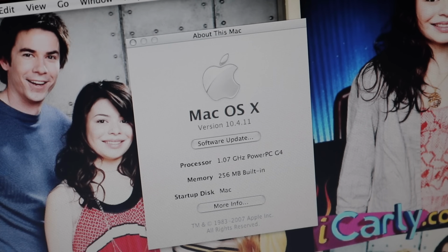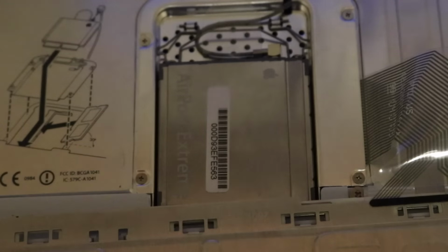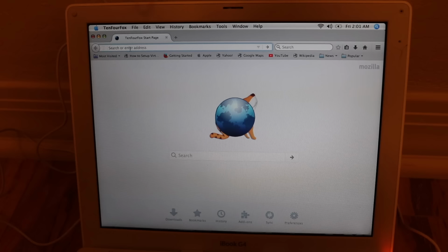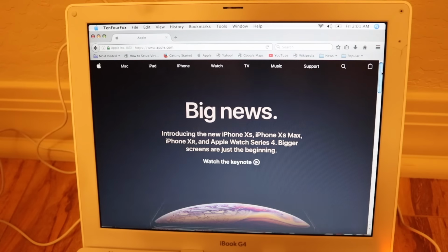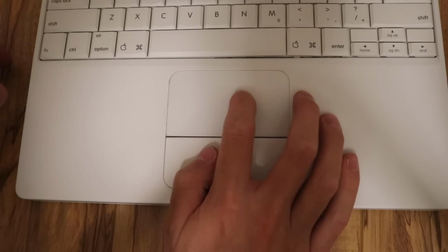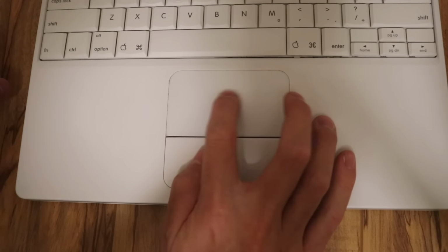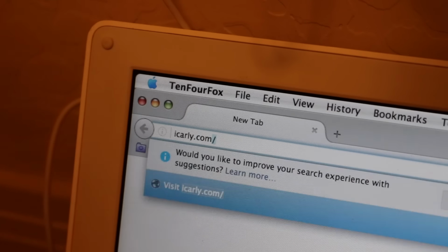It is running Mac OS X 10.4 Tiger. This was from eBay for $35. Looks like it belongs to a school. Guess they finally upgraded. And it has an Airport Extreme card, which makes it the oldest Mac I have that works with a modern Wi-Fi network. Hate these plastic trackpads though. You just get used to the way smoother glass ones.